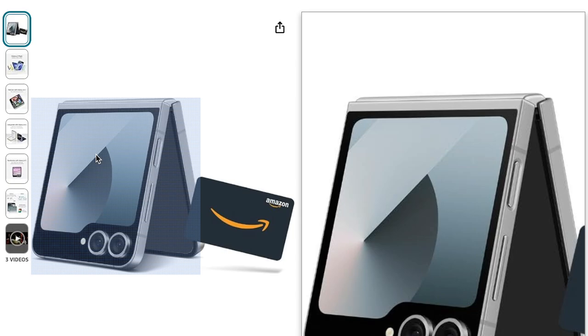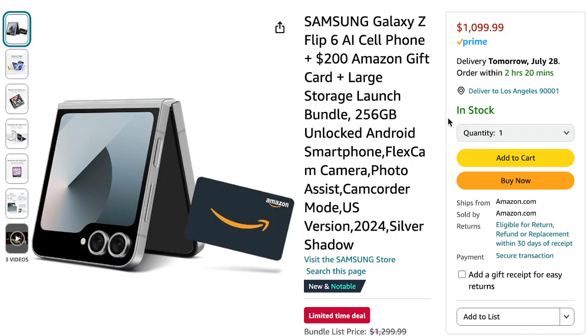And honestly, out of the two phones that did come out this year, it's a better upgrade than the Samsung Z Fold series. But it's still not insanely crazy. It's not like you're getting it and thinking, oh wow, this is a huge upgrade from my Z Flip 5 series. So it is what it is at the end of the day.